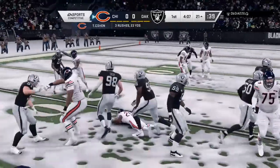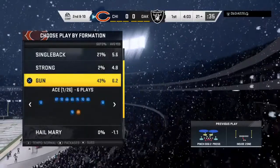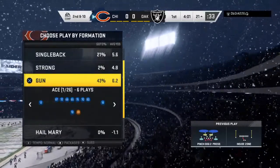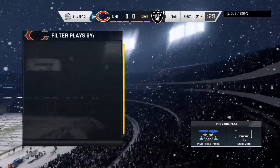Looking for a seam, but finding none. He'll get back to the line of scrimmage, and that's it. Officially no gain on the play, and it's second down. Brings up second and 10 at the 21-yard line.